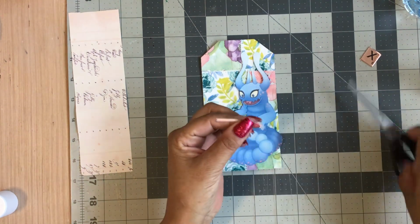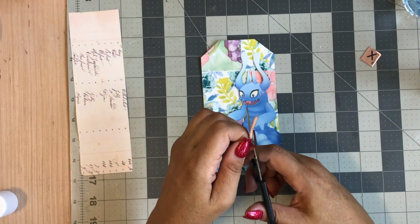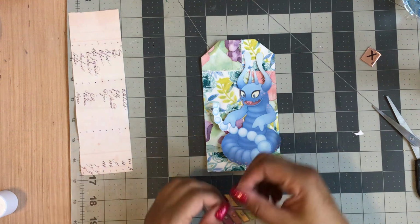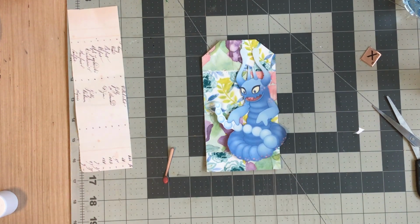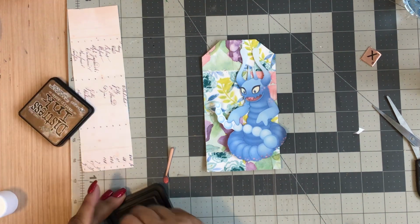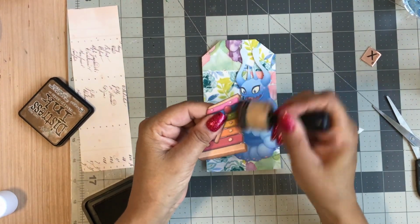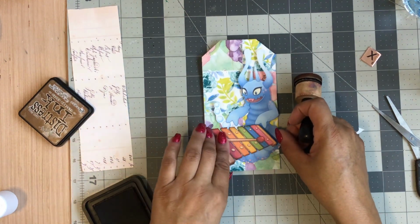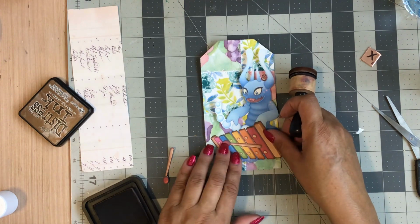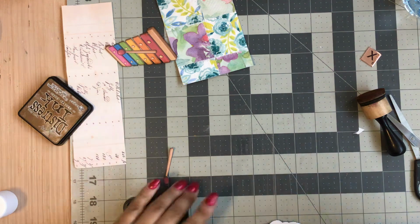Here it is. We need that because we're going to try to see if we can get that kind of like in his hand. He's a music jamming monster. Okay. I think I want him, I don't know. Let's ink this up a little bit. Okay, well, let's put him down first, and I'll decide how I'm going to position the xylophone.